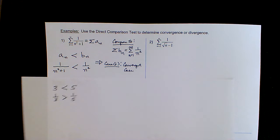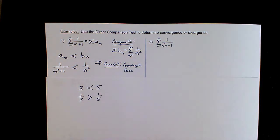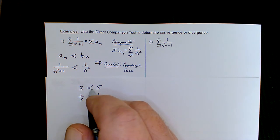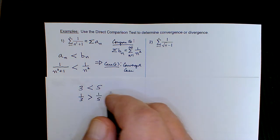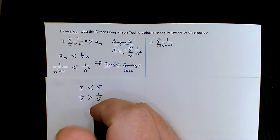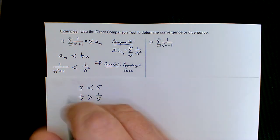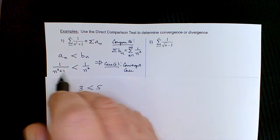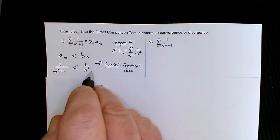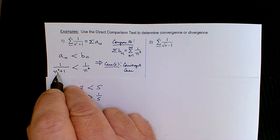If you don't like this idea of the reciprocal reversing the sense of the inequality, I don't like to tell people this, but you can get away with this. Not 100% of the time, but the majority of the times, and probably every time for us. What you can get away with is just picking a number for n and plugging it into each of these and then determining which way the inequality points.